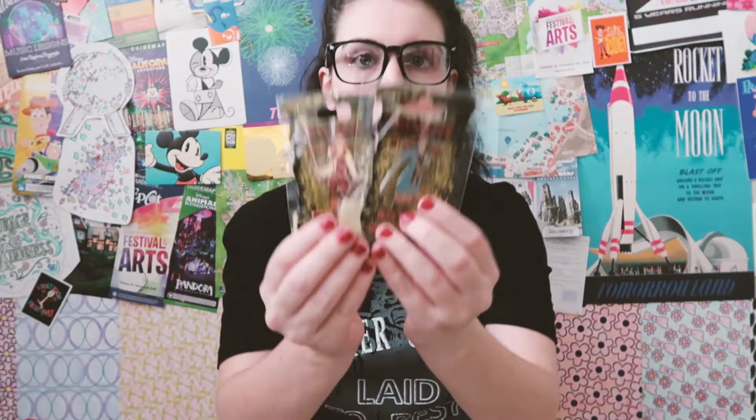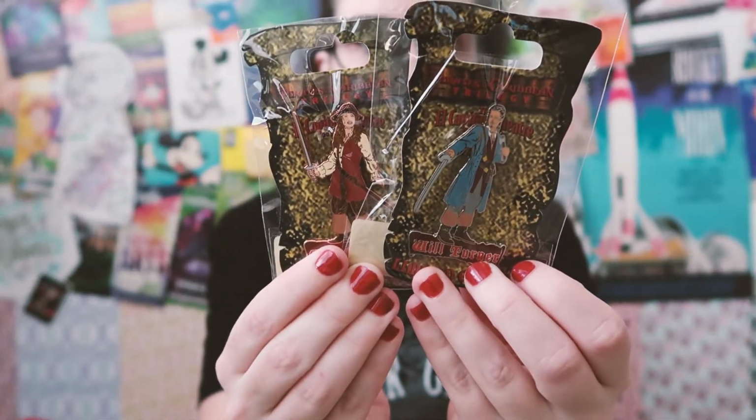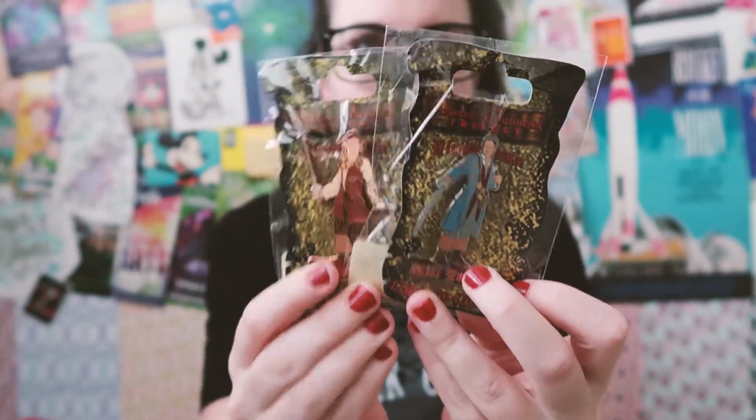So we have Elizabeth Swann and Will Turner. They were both from eBay. I was able to pick them up for a really good price. So that's them, Will Turner and Elizabeth Swann in their second movie costumes. So we got those from eBay. Trying to sort these guys out, sorry.